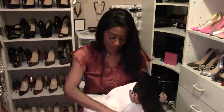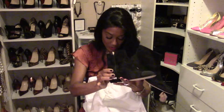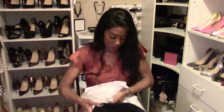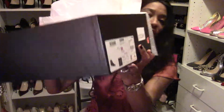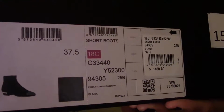They are so beautiful. I was so happy to find these. I was amazed that they actually were still available, and they were on clearance. These were originally $1,400. These are it, and I got these at Saks. They were originally $1,400, and I got them for $588, which is amazing. I can't wait to wear these.